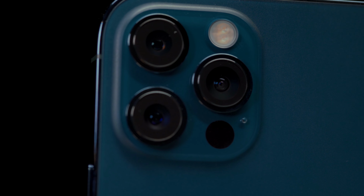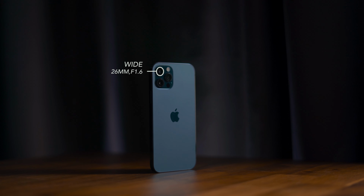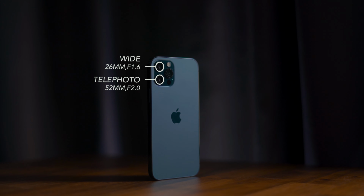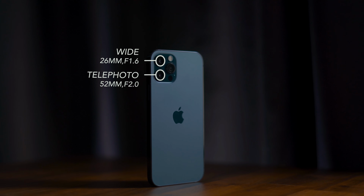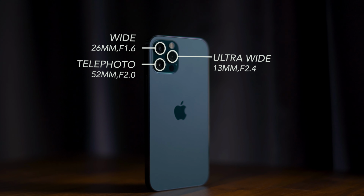The iPhone 12 Pro comes with 3 different lenses. The standard f1.6 wide-angle lens, which is equivalent to 26mm. Next, the f2 telephoto lens, which is equivalent to 52mm. And lastly, one of the most favorable, the f2.4 ultra-wide-angle lens, which is equivalent to 13mm.